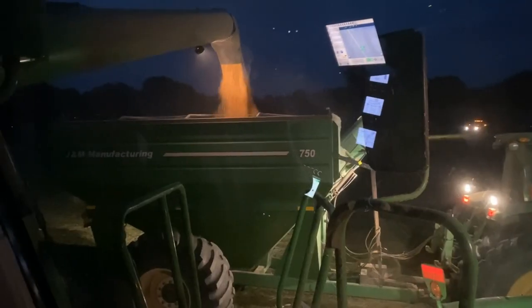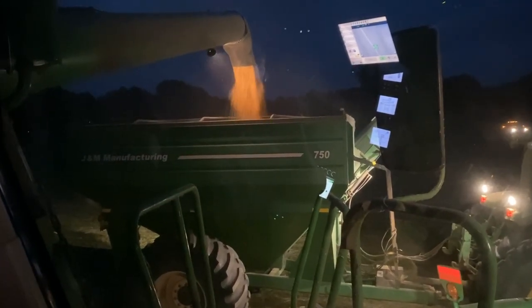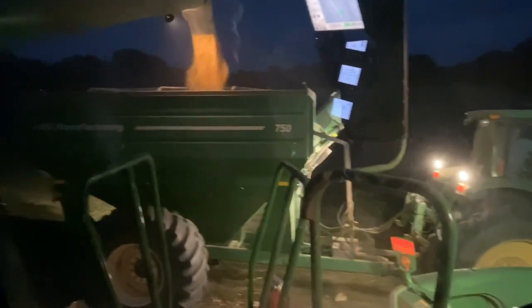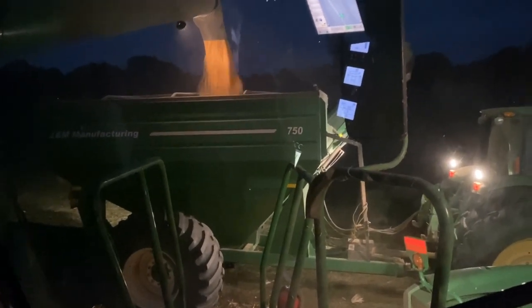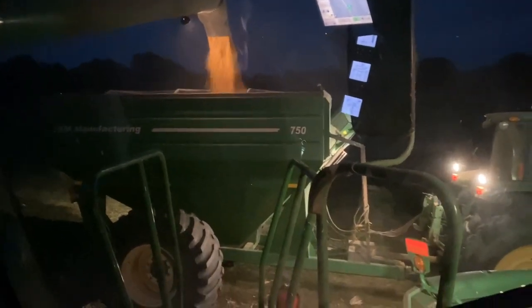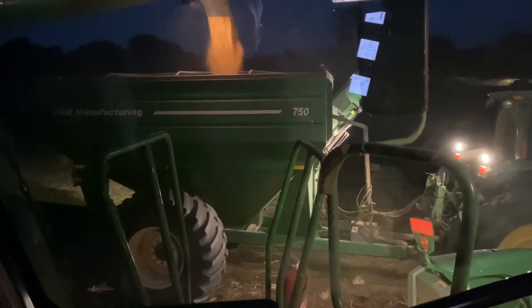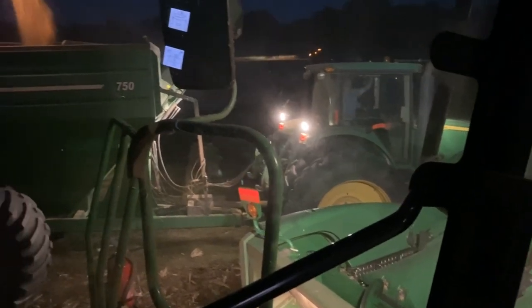We're going to try to load this buggy right here as much as we can, because it's the only one that's got a tarp on it. That other one, we're getting reminders to tarp everything. We got rain in the forecast. It's my dad on the grain cart.